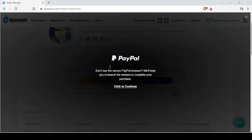And then I have to log in to PayPal, normal stuff. Once you are logged into your PayPal, you would be asked for your payment options and all of that. Just select whatever option you have there. I have several cards here. I'm just going to pick the first card, and I'm going to pay $1.99, and I just go ahead and authorize that payment.